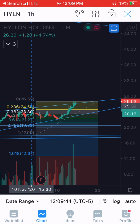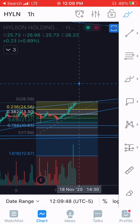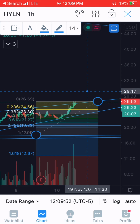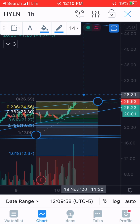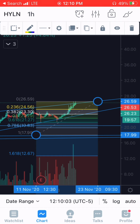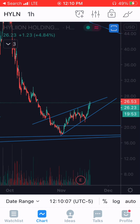24.56, 23.30, your two support levels at the moment. But I would just keep an eye on that 25.78, 25.79 level. The breakout of this 26.59 would be potentially a nice little breakout up to, I'll take a look at where we could get some more resistance in a second.